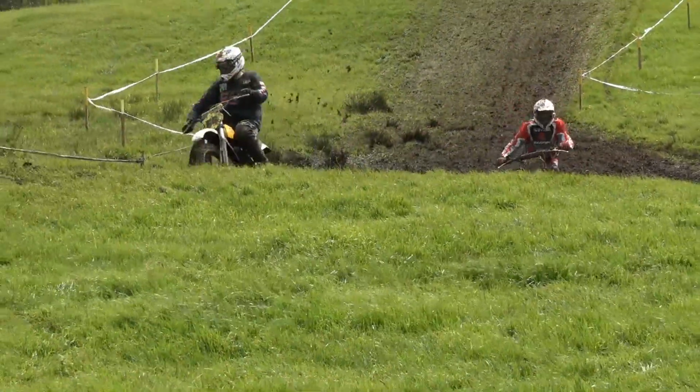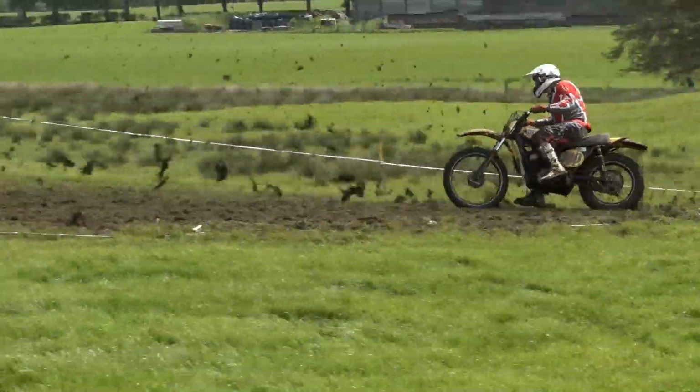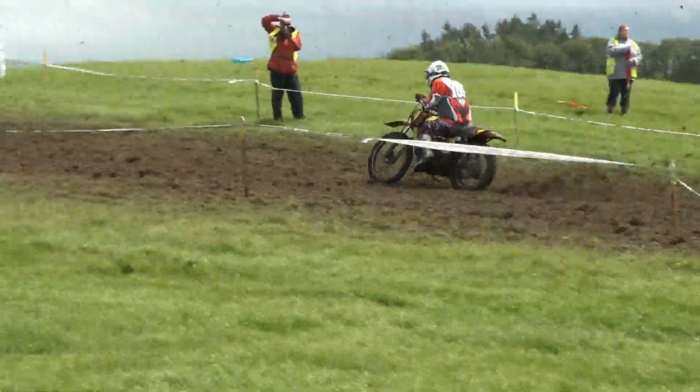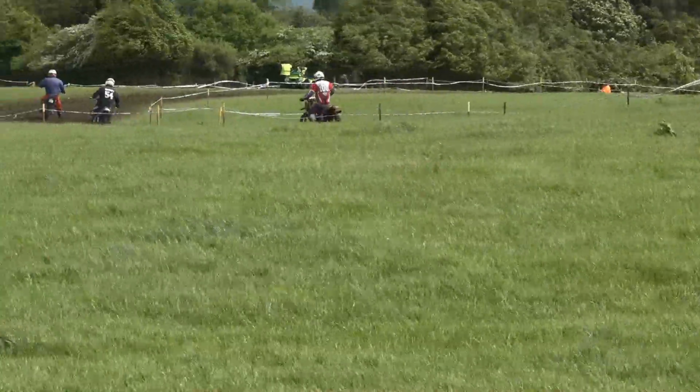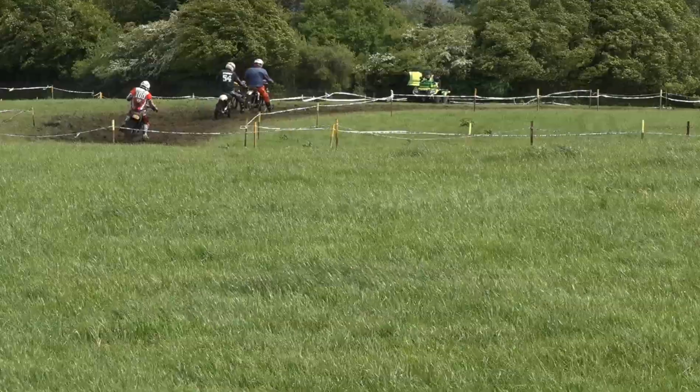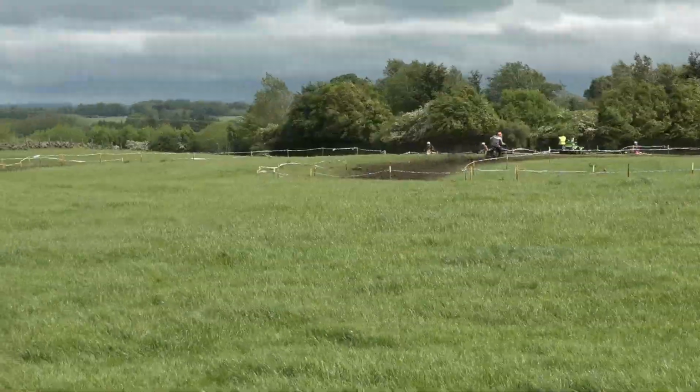But Ian Robertson is closing very quickly on Robert Kennedy. Ian could be lining Robert up to steal this second place position.